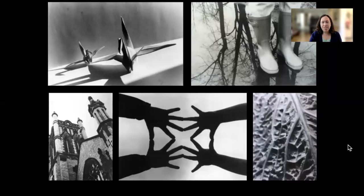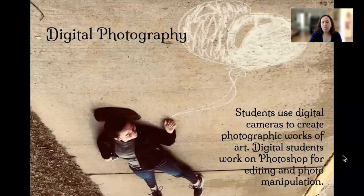Of course, we also offer digital photography to be part of the 21st century. And again, we have the cameras that you'll use.